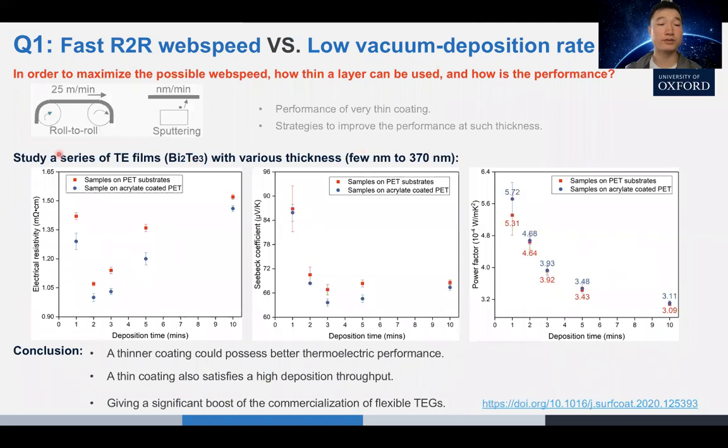So I sputtered a series of samples, bismuth telluride thin films with different thicknesses by varying the sputtering time. The less the sputtering time, the thinner the film. And then I measured the electrical resistivity and the Seebeck coefficient and calculated the power factor here. As we can see, the thinner film can also have a better power factor, which means a better thermoelectric performance. So this satisfies the high throughput roll-to-roll process, because in roll-to-roll it can only make thinner films. So I think this study gave a boost to the commercialization of flexible electronics in the future.